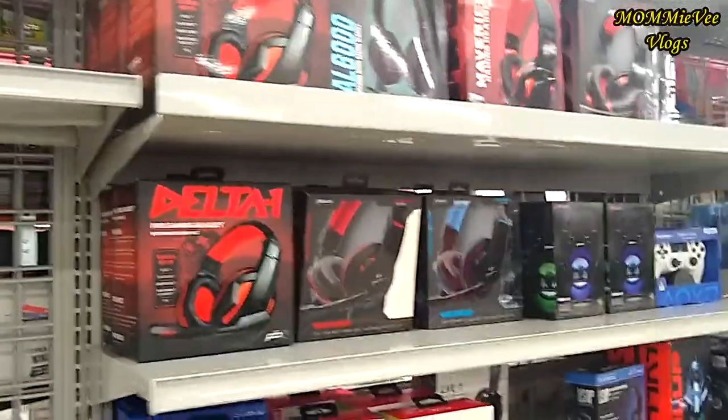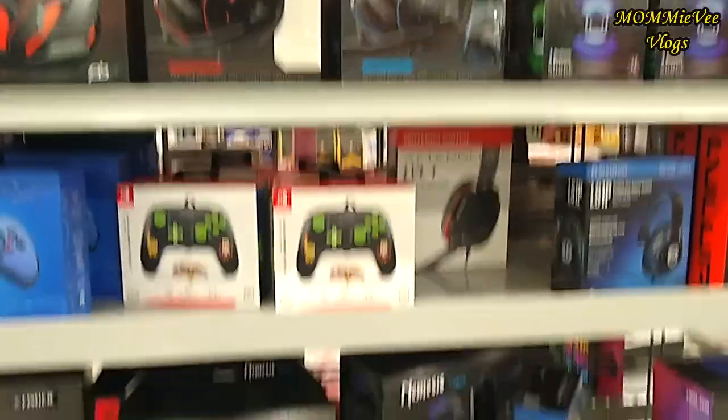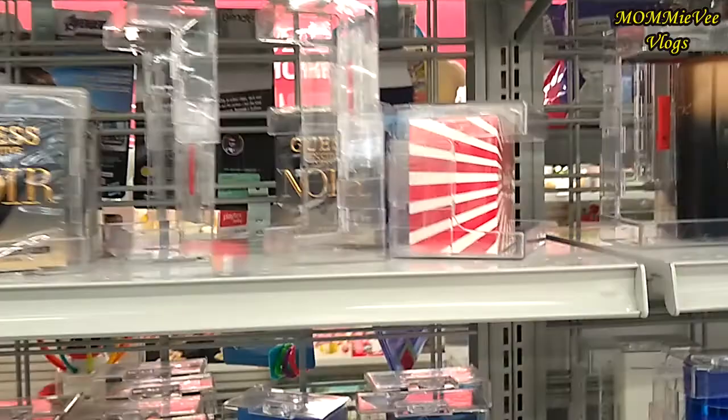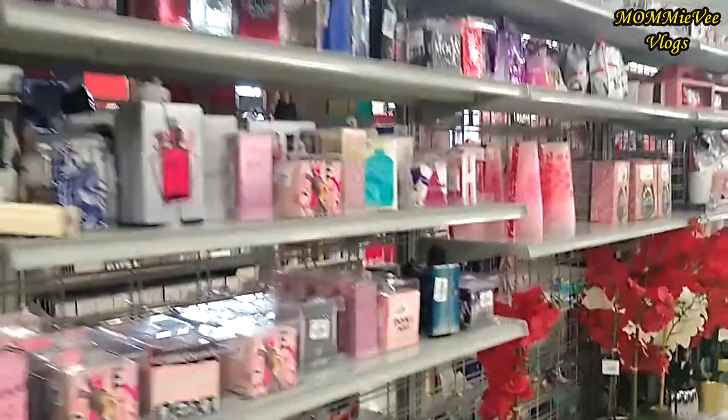So in this section naman, yung mga gaming headphone. So they have the game controller. So if you do a lot of gaming, you want to use this kind of headset. So may mga iba't ibang scent din sila ng mga perfumes, mga branded din. So you really have to find your favorite scent or yung mga gusto mo.